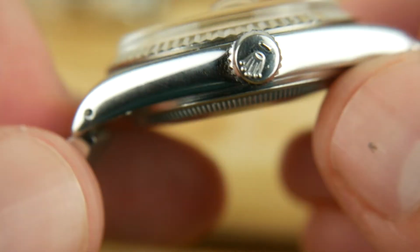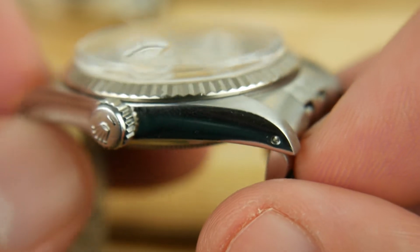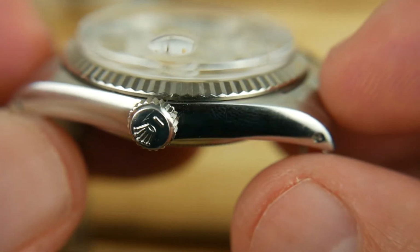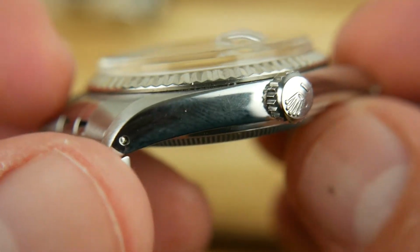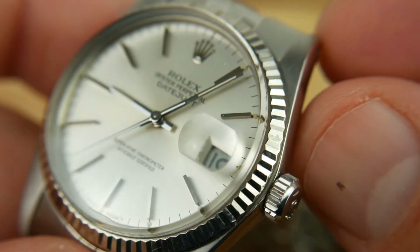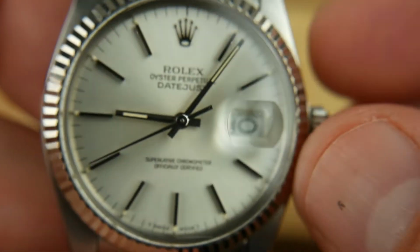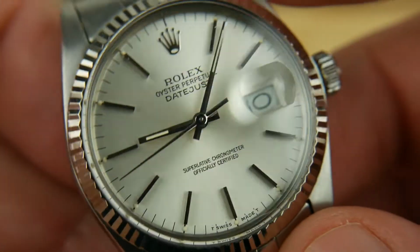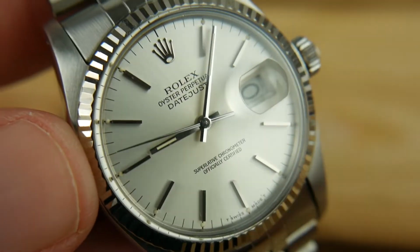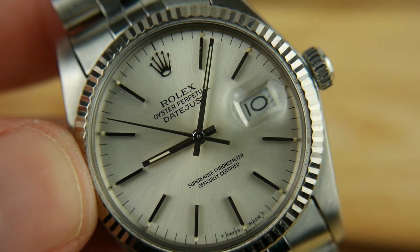If or when I end up with another Datejust, because I do plan on giving this one to my daughter one day, and part of the reason I went with the 36, but that sizing has grown on me. When I do go back for another one, though, I'll be making sure I go a little bit more modern and getting away from these polishing issues. That said, for the money, nothing wrong with the watch at all. Completely satisfied. Now, the Breitling comes with a bit of a story, so we'll jump into that now.